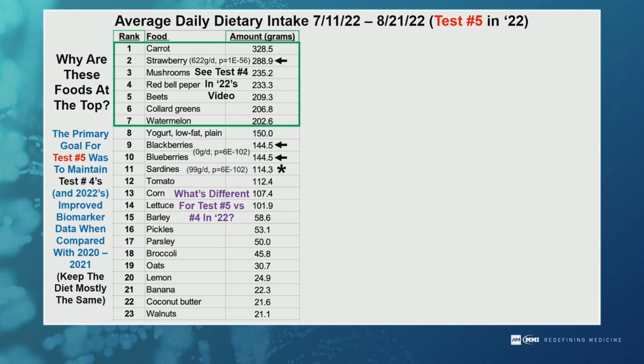An intentional change was an increase in sardine intake. So we can see that for test number 4, I averaged 99 grams per day, whereas for test number 5, it was significantly different at, and the p-value there is actually, that can't be right, that's wrong. That's the blackberry and blueberry data, but nonetheless, it was significantly higher by about 15 grams per day. So why did I increase sardine intake for test number 5?